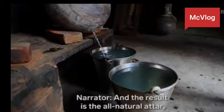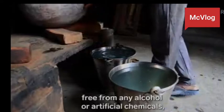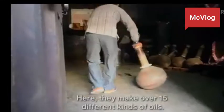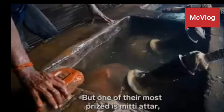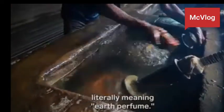And the result is the all natural attar, free from any alcohol or artificial chemicals, with a scent that can linger for days. Here they make over 15 different kinds of oils, but one of their most prized is mitti attar, literally meaning earth perfume.